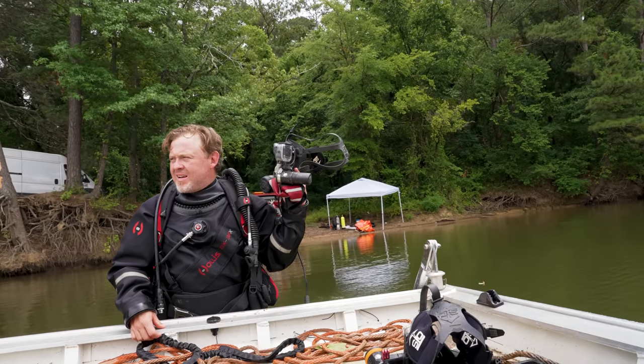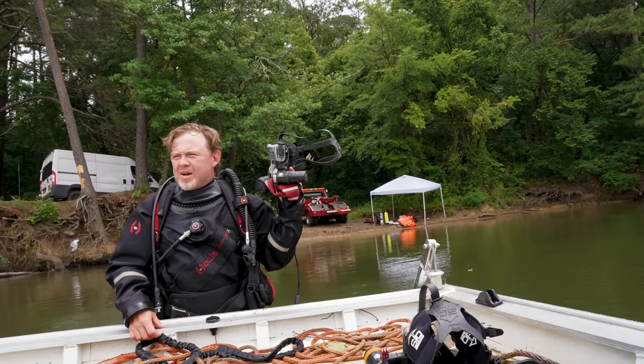Got the boat out in the water. Gonna dive this thing real quick, see what it is. The conditions are pretty favorable now. The rain is kind of off and on, which sucks, but.